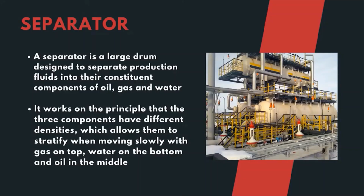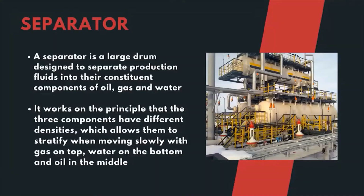We move on to separators. A separator is just a large drum. Most of the time it's a horizontal drum designed to separate production fluids into their constituent components of oil, gas and water. At different stages in a refinery, the oil, gas and water need to be separated, and this is accomplished with the help of a separator. So obviously the gas being light, it will gather on the top of the separator and then it will be taken out from the top exit of the separator.